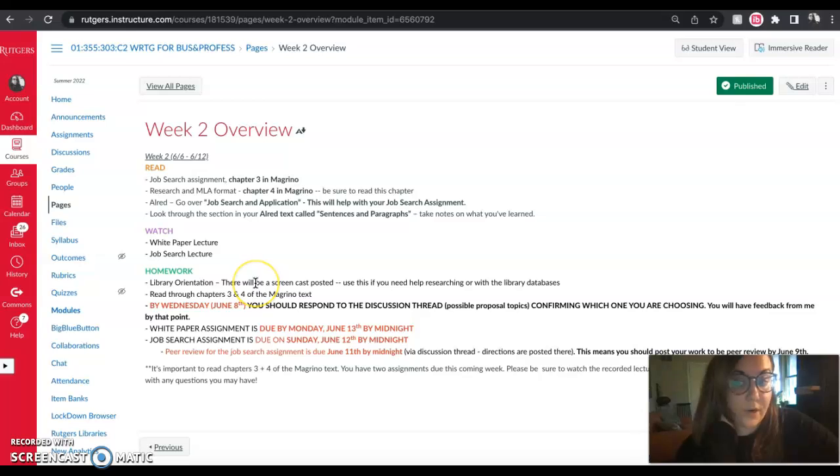There will be a library orientation. It's important that you watch those. They are a tiny bit lengthier than usual, but it's kind of the core foundation of our course, getting you familiarized with that research. So they are important to watch, and they do move quickly. So please make sure you do those. It's important that you read chapters 3 and 4 of the Magrino textbook.